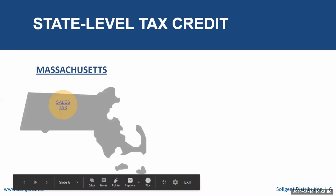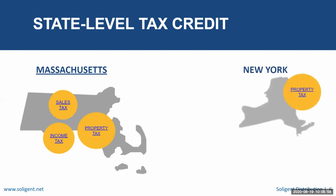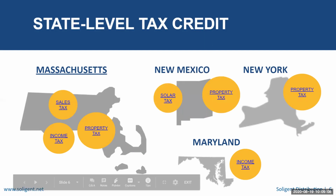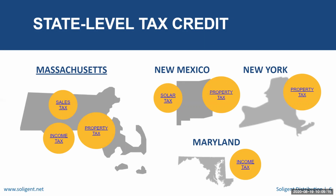Let's talk about some state credits. I'm just specifically going to talk a little bit about Massachusetts, but we do have myriad states. There are likely more states than just these ones that are coming up in terms of availability for credits, but this is what I have dug up from the DSIRE different places in there. So Massachusetts, the sales tax exemption is for many different products.